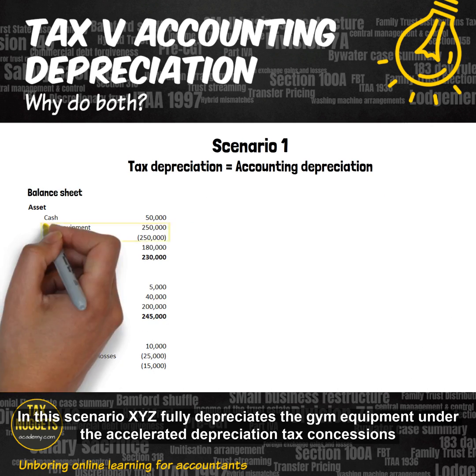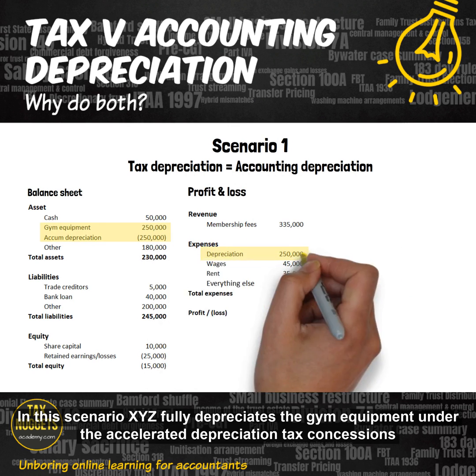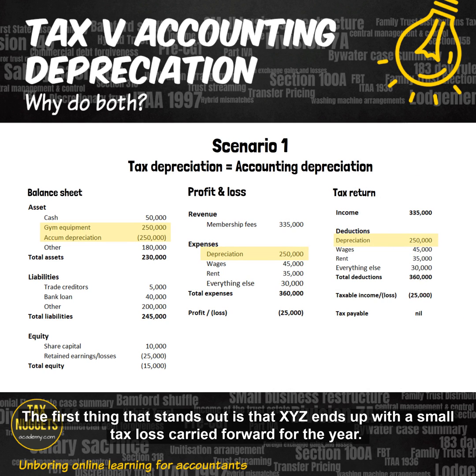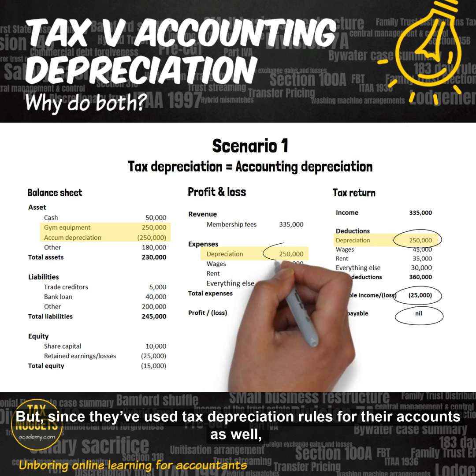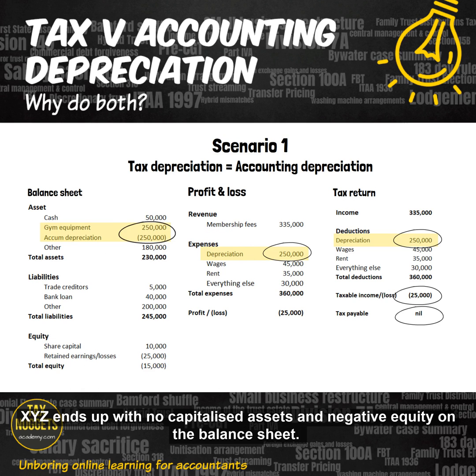In this scenario, XYZ fully depreciates the gym equipment under the accelerated depreciation tax concessions, and the accounting depreciation is the same as tax, which is $250,000. The first thing that stands out is that XYZ ends up with a small tax loss carried forward for the year. That is, it doesn't pay any tax because they were able to fully depreciate the assets for tax purposes. But since they've used tax depreciation rules for their accounts as well, XYZ ends up with no capitalised assets and negative equity on the balance sheet.